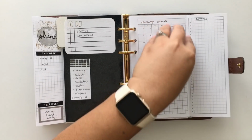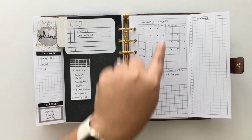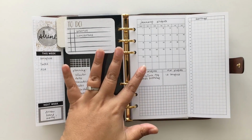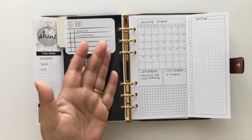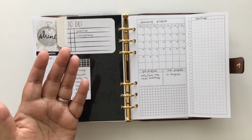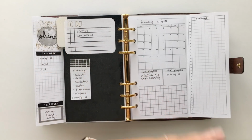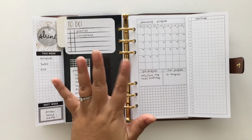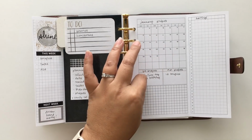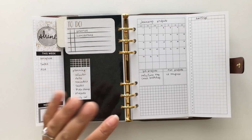So I will use this section for current projects and then these two sections for upcoming. So January projects, February projects, March projects. And I really, really like that because it keeps it on my radar. You know how the month passes so quickly, like we're already on the 15th, and I felt like it was just Christmas. Next thing you know, you turn to the next month and you're like, oh no, I forgot to send out invitations for my daughter's birthday. I thought I still had so much time. So having this here will keep it on my radar so I'm not caught by surprise, hopefully.